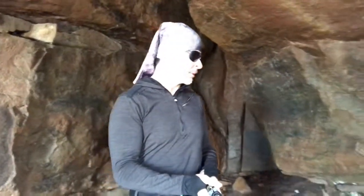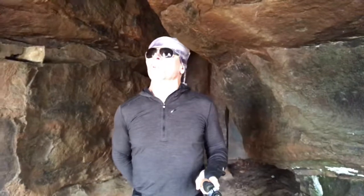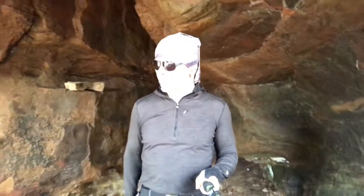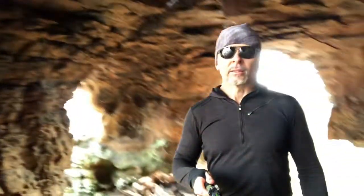No litter. I can't tell how many times I come out into the Arkansas area, especially on Eagle Rock Loop. I get really discouraged because of the amount of litter people leave on the trail, because some people are just, well, they're jerks, for lack of better terms, doing that sort of thing. And they leave messes behind. We don't do that. Now look at this right here.